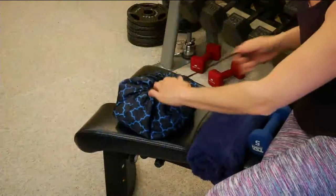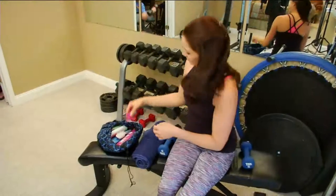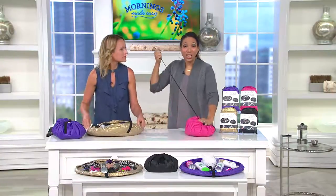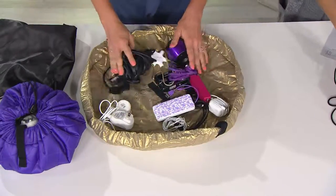Well, I'll tell you, this is a great travel idea though too, because it keeps it all contained. I hate seeing clutter on the counter. Yes, so this way you can open it all up, do what you need to do in the morning, and then you just cinch it closed and then just put it over in the corner. Exactly. So when you come back the next day or from your day of excursions, I don't have to see a big mess on the counter.